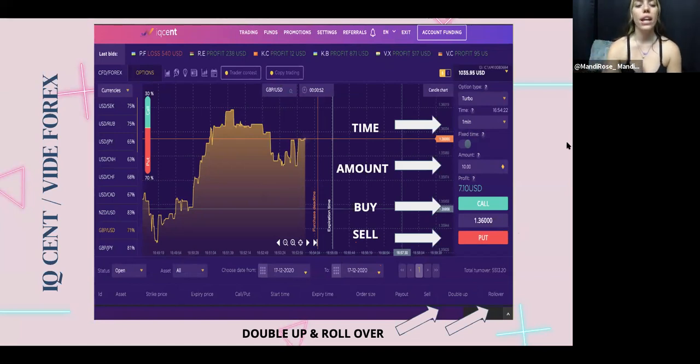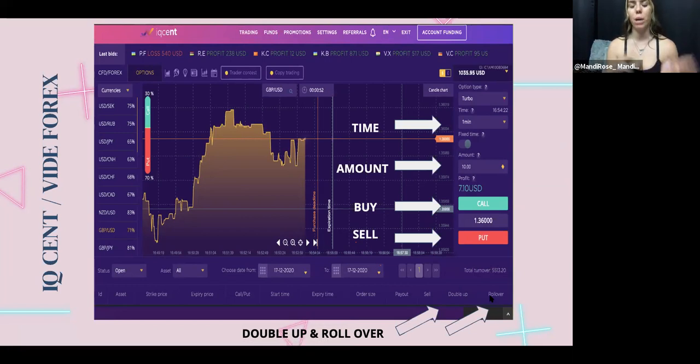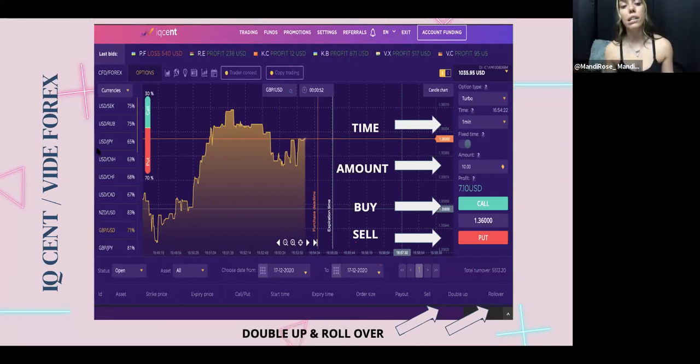Perfect. Now, when you guys go live, there's going to be one main difference between your live account and your demo account. You are going to have two features that you don't have on your demo called double up and double up and rollover. And you don't have these on Pocket Option. They are only available on IQ Cent or on Vide Forex. So if you are currently on Pocket Option right now and you feel extremely confused because the educator's platform looks a little different, they're talking about rollover, you don't know what that is, let me explain.